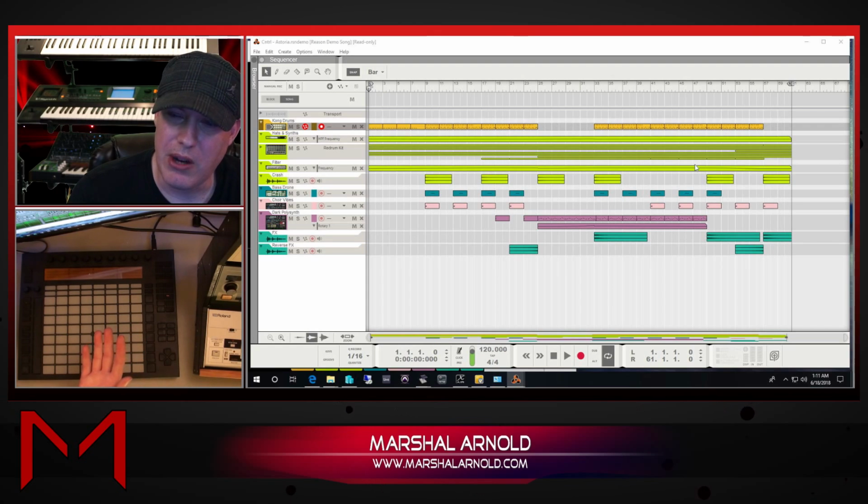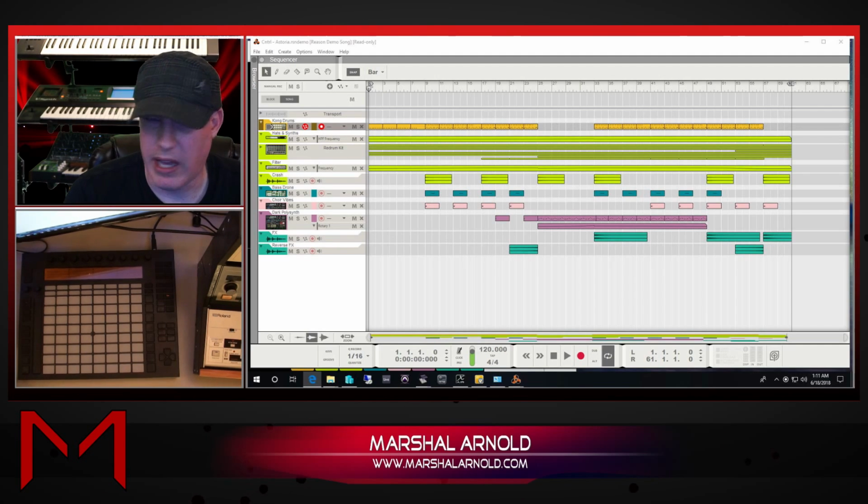But one of the things I thought was really interesting was Reason has a new synthesizer called Europa, I think, that you could buy as a plugin, like a VST, and use it in Ableton or whatever you want. Let's look at that actually.